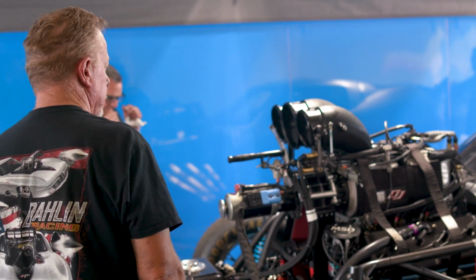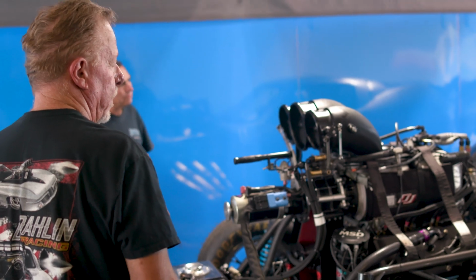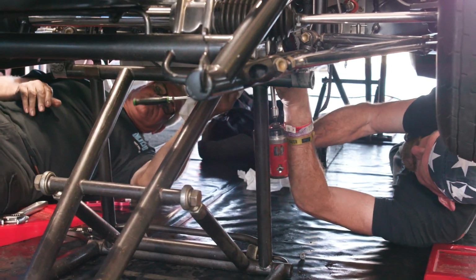As the team is getting called to the lanes for the final round, they discover that the engine has no oil pressure. Taking the pan down, maybe finding one bearing, the number 3 main bearing. Maybe we can see. You gotta start with number 3. Yes. I know. That's usually where it is. The team thinks it might be a failed engine bearing.